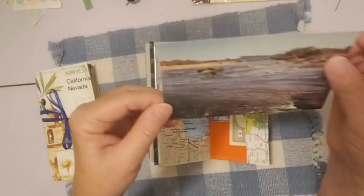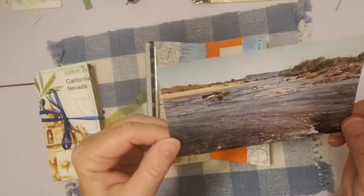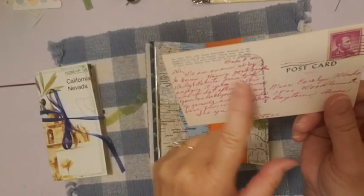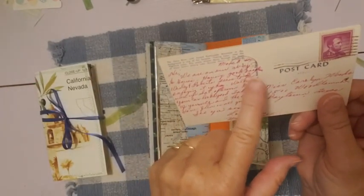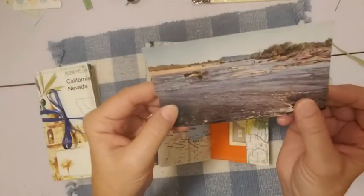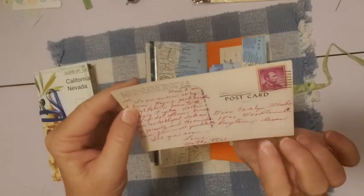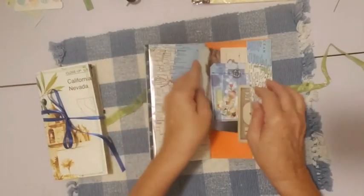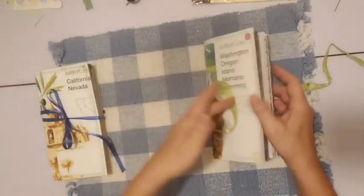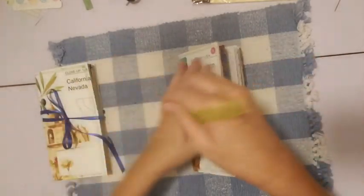And then here's the postcard in this one. It looks like the ocean. And I'm sure it probably tells where that is right now. I can't see the year on this one. Maybe y'all can see it. Whoever gets it can figure it out. It's vintage, but anyway, and it has an old stamp on it too, 4 cents. That's pretty old, right? So that is in there. So that's that one. That was Washington, Oregon, Idaho, Montana, and Wyoming.